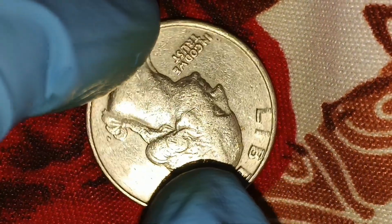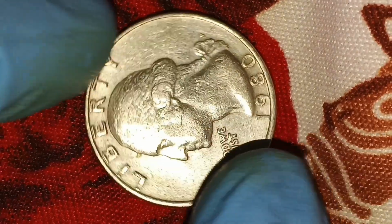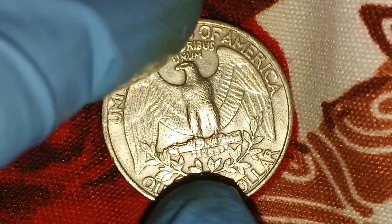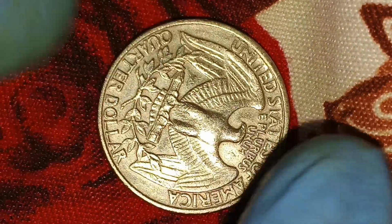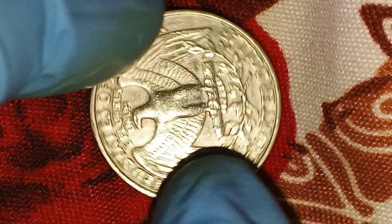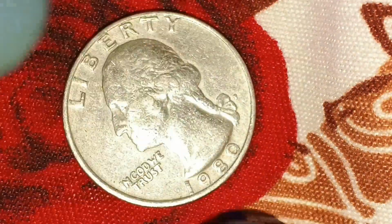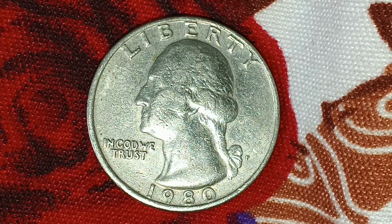So, what should you be looking for in your own pocket change or coin rolls? First, check for mint errors. These are mistakes that happen during the minting process and can include things like off-center strikes, double dies, clipped planchets, or coins struck on the wrong metal. One of the most valuable types of errors is a double die obverse. This is when the coin's design elements, like the date or the lettering, appear doubled. If you see any signs of doubling on your 1980 P quarter, get it checked by a professional grading service.